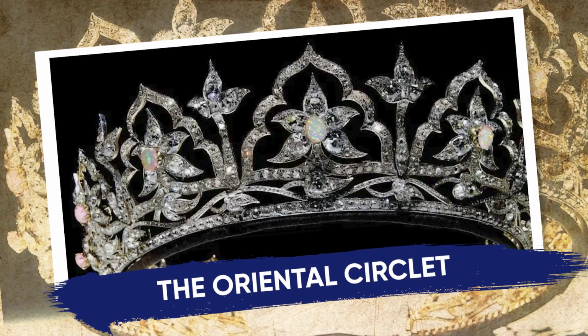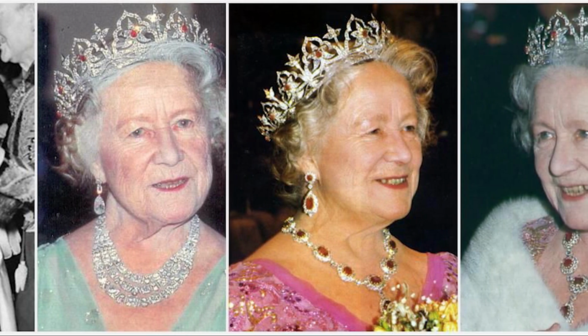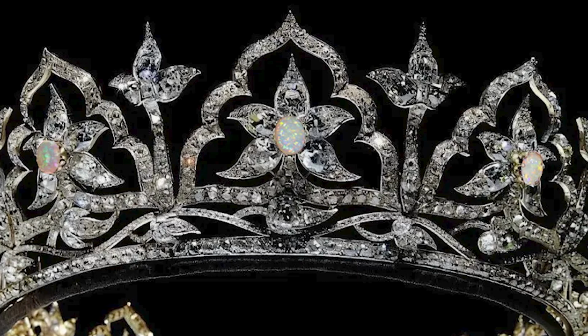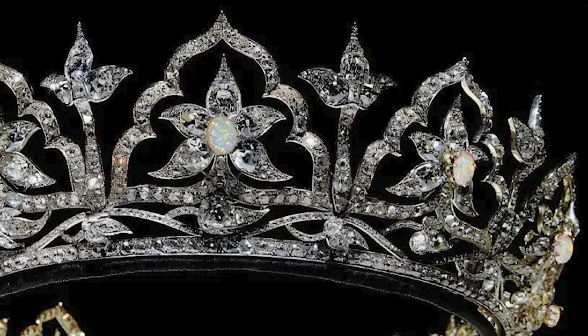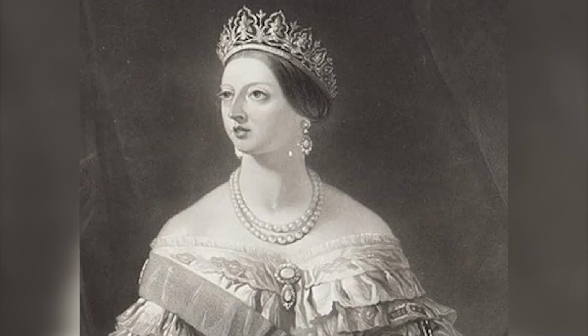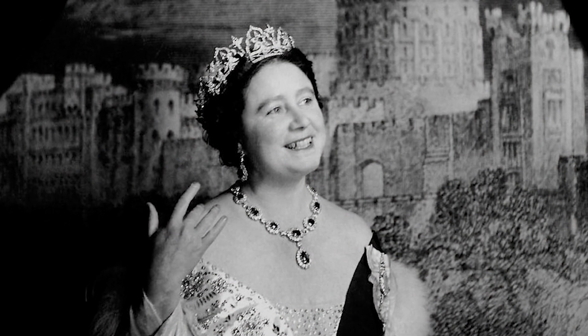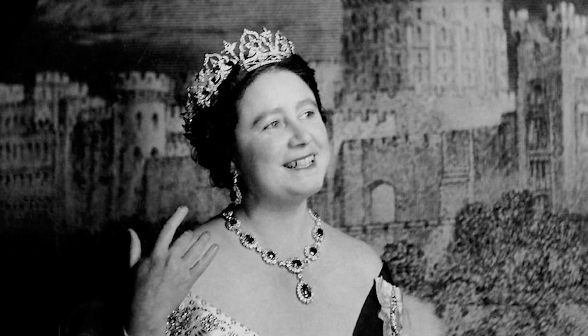The Oriental circlet. When discussing royal opal jewelry, it is impossible not to mention the Oriental circlet tiara and the jewels that make up this magnificent set, which we know today as the Crown Rubies. The tiara, created for Queen Victoria based on Prince Albert's designs, was originally adorned with opals. Later, in 1854, a complete set of diamond and opal jewelry was added to it, purchased from Gerard. This set included a necklace, earrings, and a brooch, which perfectly complemented the refined ensemble inspired by Eastern designs that captivated Albert after the Great Exhibition in London.